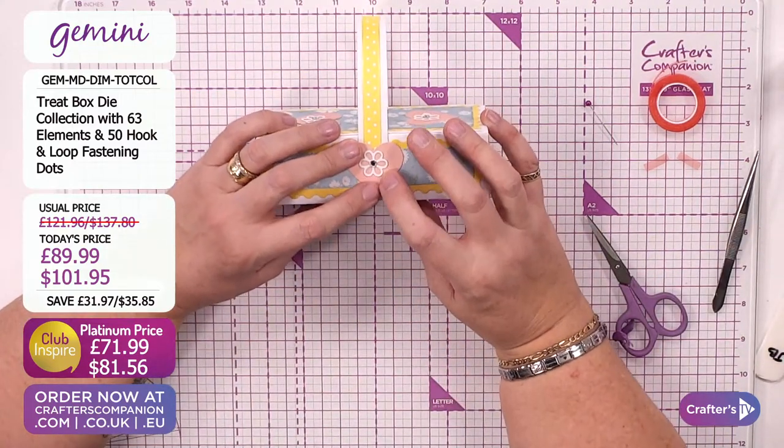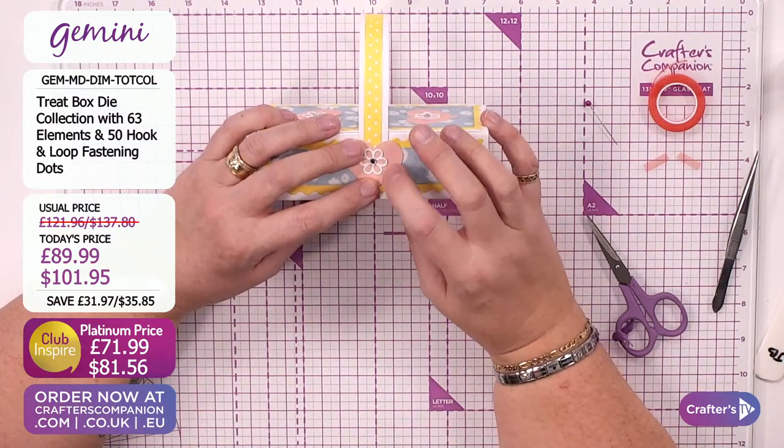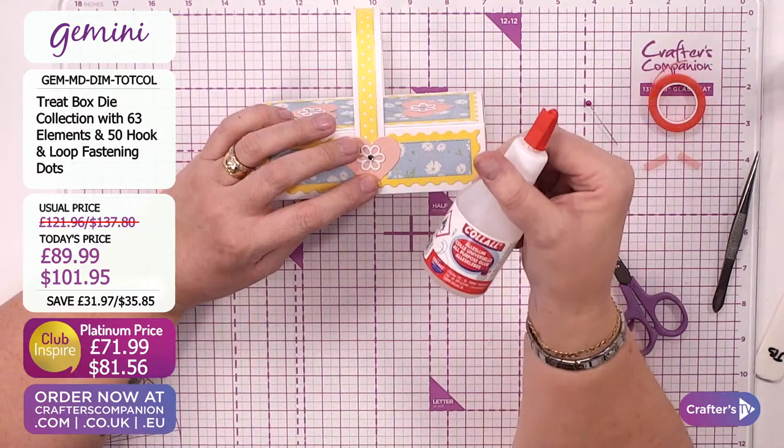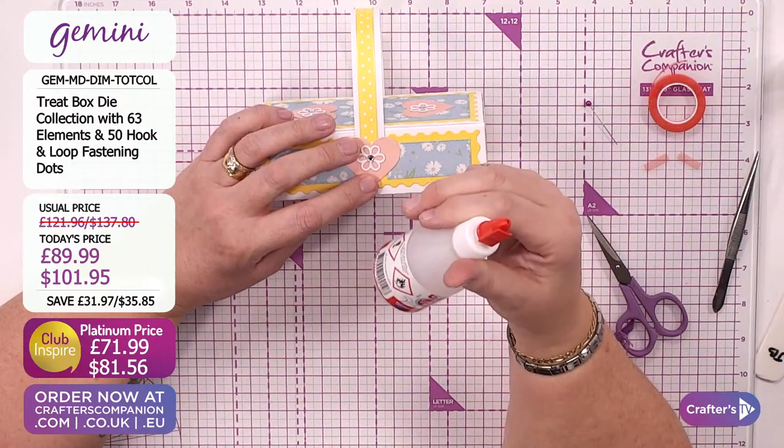I even tried running it through my Gemini and all it did was press folds into the card. Now the all-purpose glue doesn't have any water content, it's a solvent-based glue, so there is a slight aroma to it.